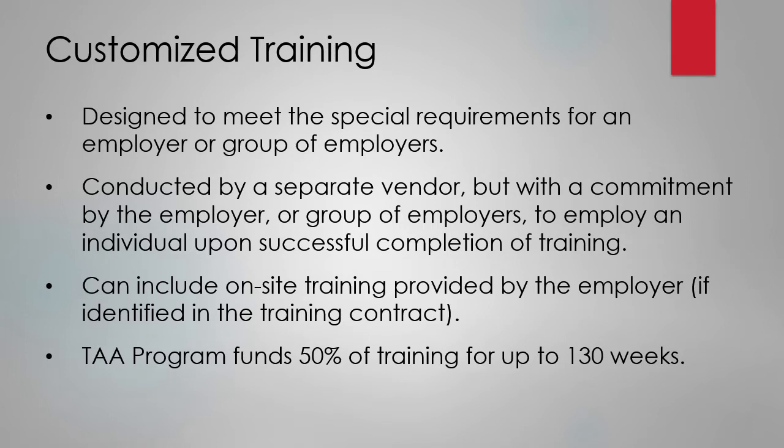Customized training is a training that is designed to meet the special requirements of an employer. That may also include a group of employees that is conducted with a commitment by the employer to employ an individual with the successful completion of training. The TAA program funds 50% of classroom training up to 130 weeks while in an approved customized training.